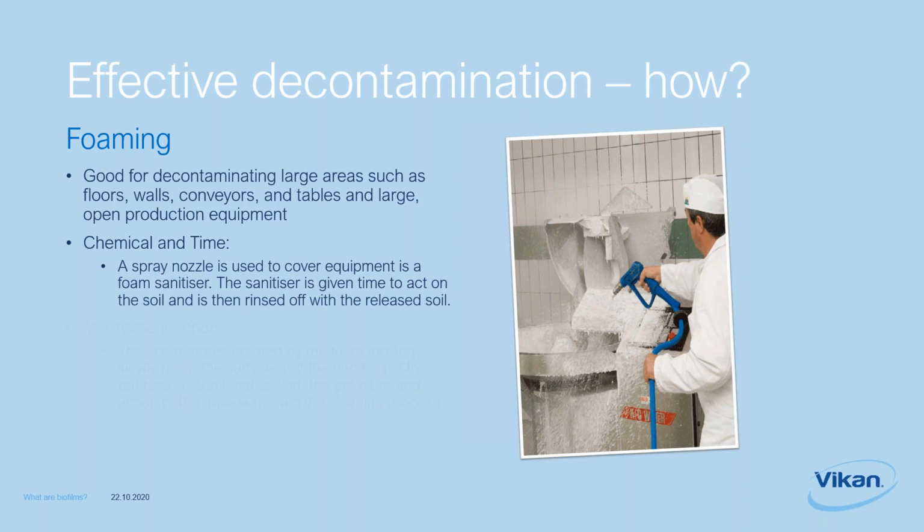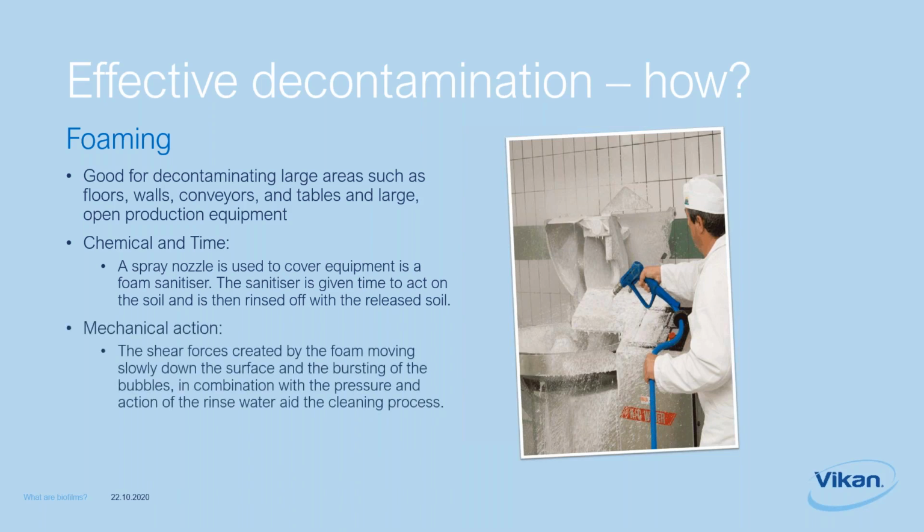The mechanical action from foaming comes from the shear forces created by the foam moving slowly down the surface and the bursting of the bubbles, in combination with the pressure and action of the rinse water, which aid to clean the process.